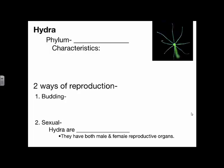So here's a hydra shown under a microscope. What do you notice about it? Green. Okay, it's green. That's just because of the lighting. They're not really green. What else? Radial symmetry. I was gonna say it looks like tentacles. Yeah, it has tentacles. What kind of symmetry would you say? Radial. Radial symmetry. So where would we place this? If it has radial symmetry and tentacles, which phylum would it belong in?